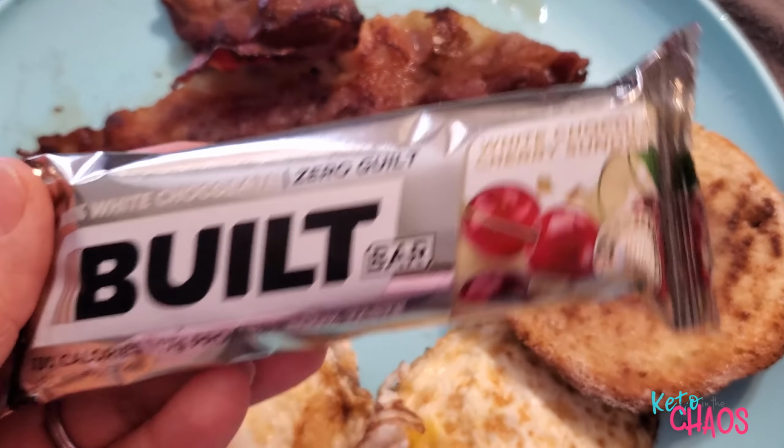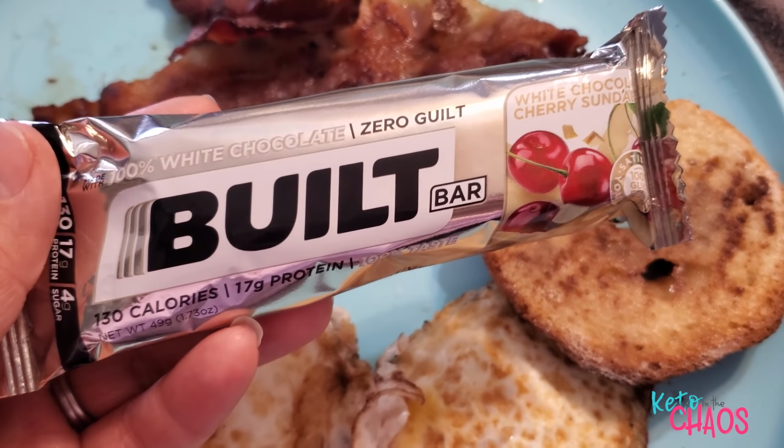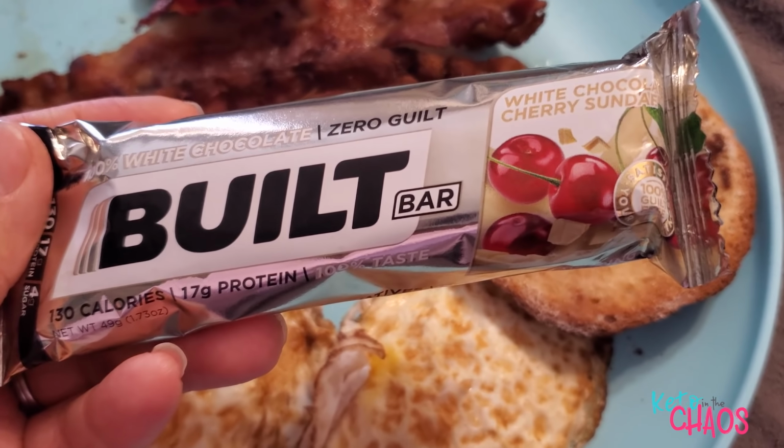I was thinking that didn't have enough protein in it. I am having this because I try to eat 30 grams of protein per meal, and the bacon and eggs is not quite enough. So I am adding a Built Bar to my second meal of the day.